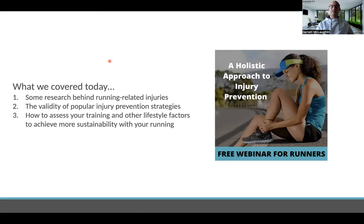The validity of popular injury prevention strategies: do whatever you want to do in terms of those things, right? Foam rolling, stretching, strength training. All of them can have their place. I think we glorify some, even though the research doesn't really substantiate it. So reflecting on the research, let's not waste our time, right? Why do more than we have to? Let's focus on the handful of things that we can do well, and let's go all in on those areas. And then how to assess your training and other lifestyle factors to achieve more sustainability with your running.